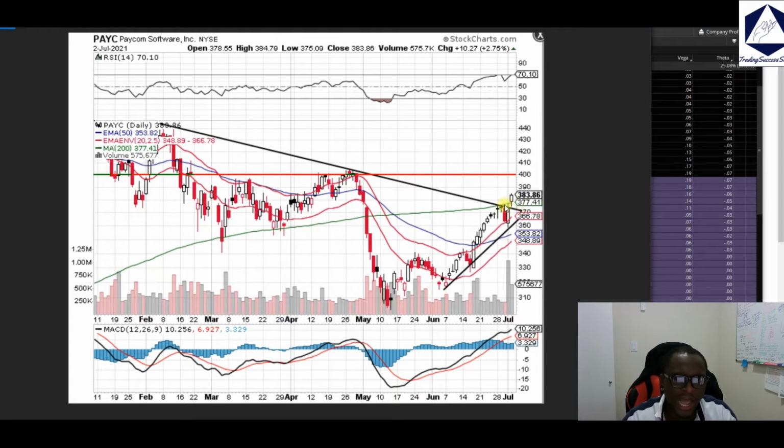The reason: see how we're breaking out of the 200 moving average, with a huge candle and a huge amount of volume. Seeing this volume alone on a Thursday, it was like, yes, let me get in this trade, and this is what you would have gotten, over 10 points pretty much on this trade. So I will be looking for call options around the 380 and 390 call options.